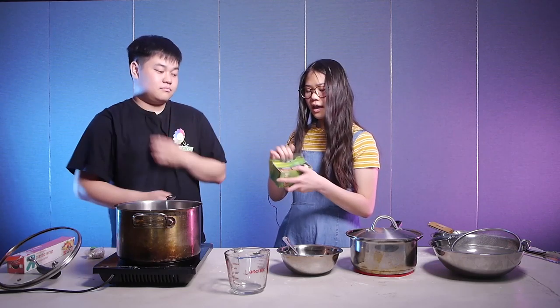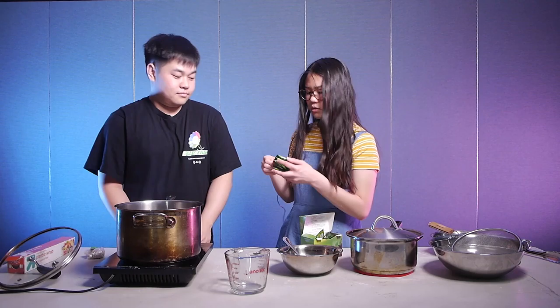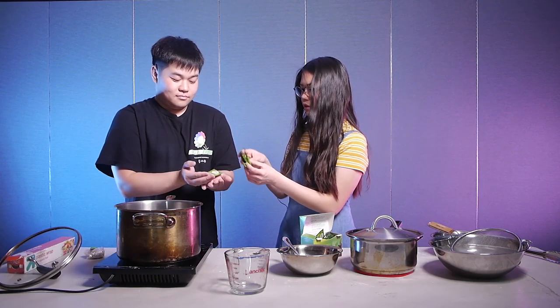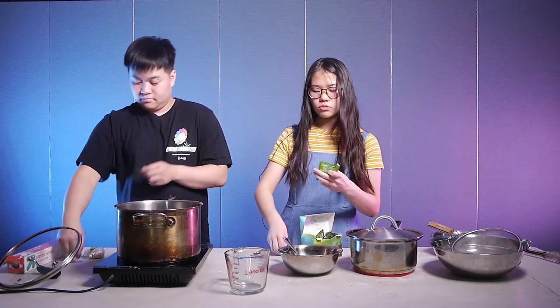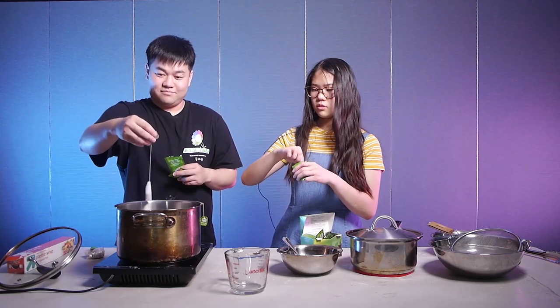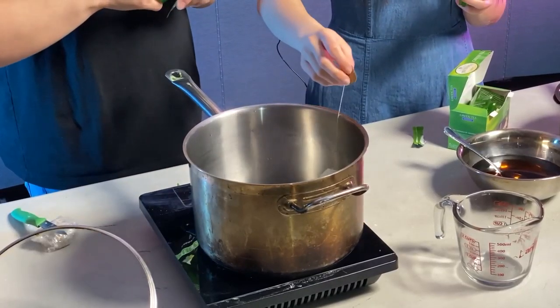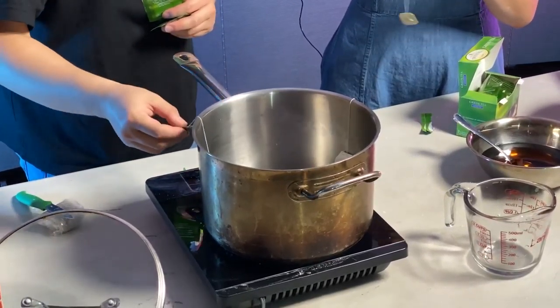Wow. Now that our syrup is done, we're going to add probably just like 4 tea bags depending on how strong you want it. And then we're just gonna put that right into our hot water and let it steep for about 8 minutes or so. We're just gonna put our tea bags in and then we're just gonna let it hang over. The tea smells really good. Make sure you don't drink this at night because it does have caffeine.